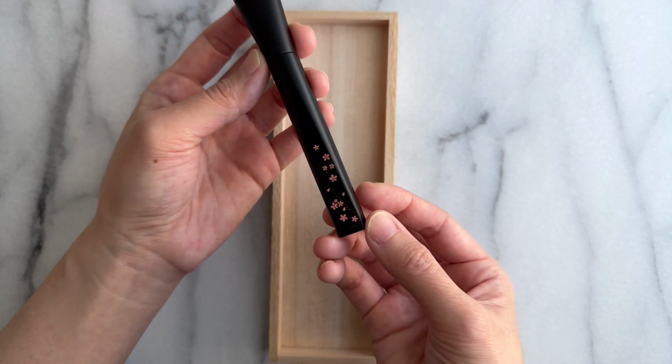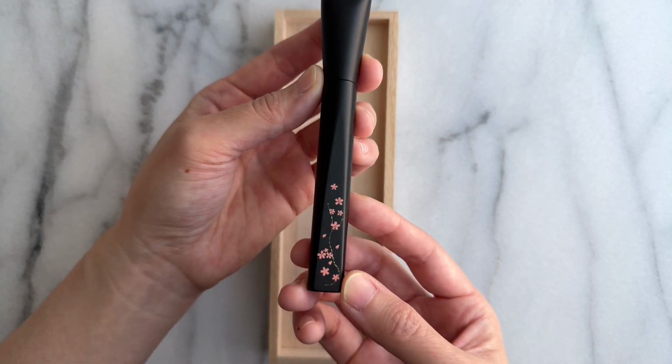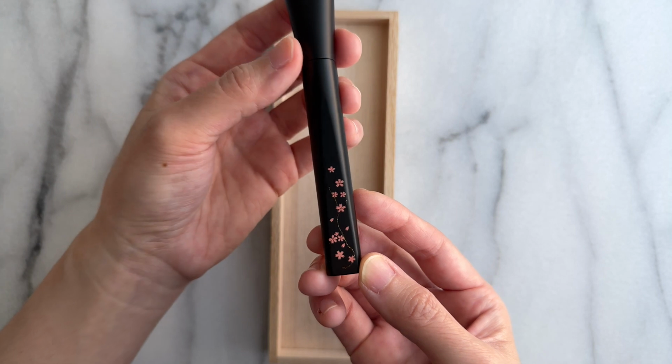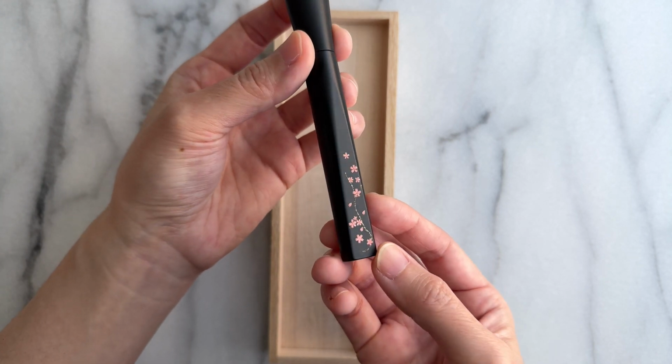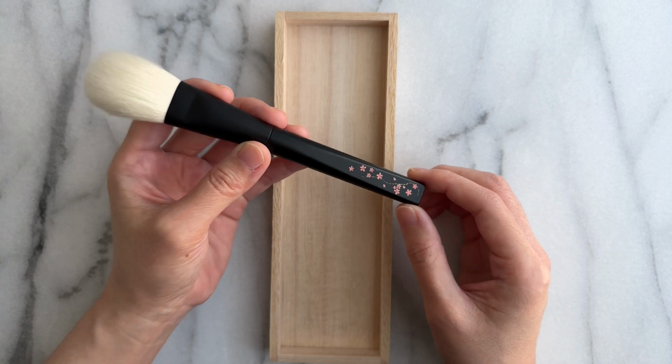Both the ferrule and handle are matte. I thought they would be glossy like Koyudo's since it looks glossy in the promotional image. The matte matches with the rest of their brushes. There are silver or white micro shimmers on the handle. The handle feels lightweight, which is also similar to Koyudo's Echizen lacquered handles. Rephr says it's made out of sakura wood.